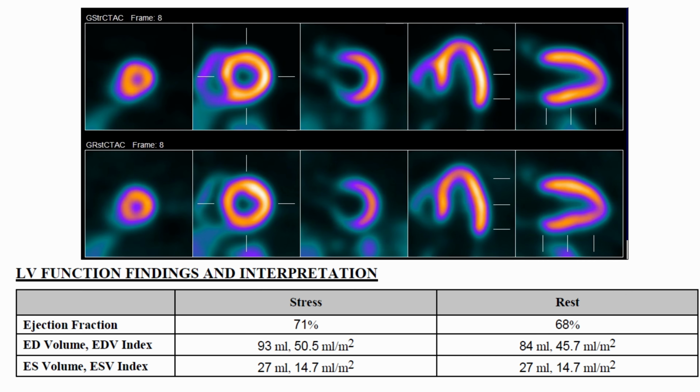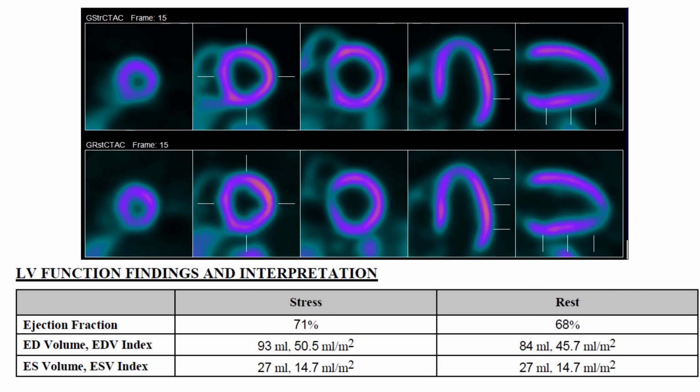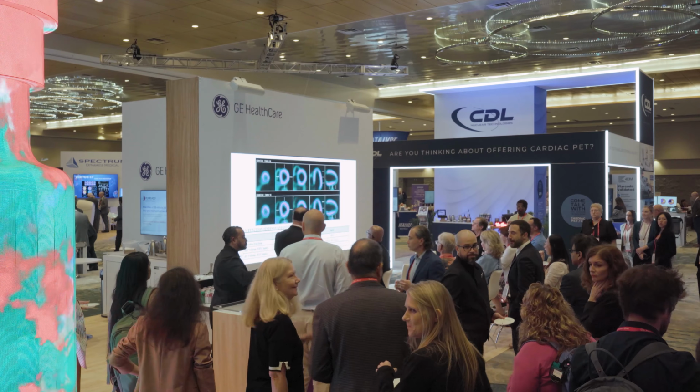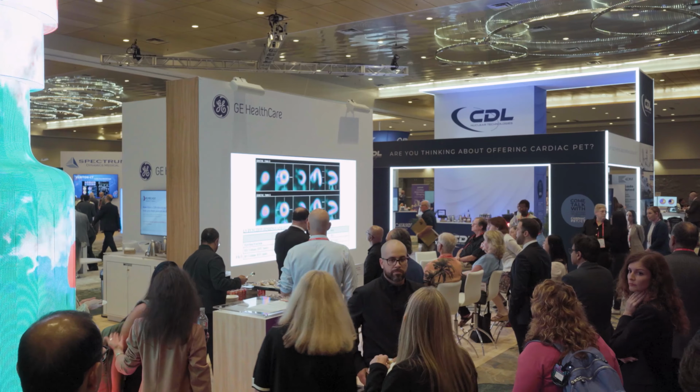So if you keep your eye at the apex, you can see that there is no regional wall motion abnormality, especially at the apex, there is normal contractility. And the ejection fraction went up 3%. So that's good.